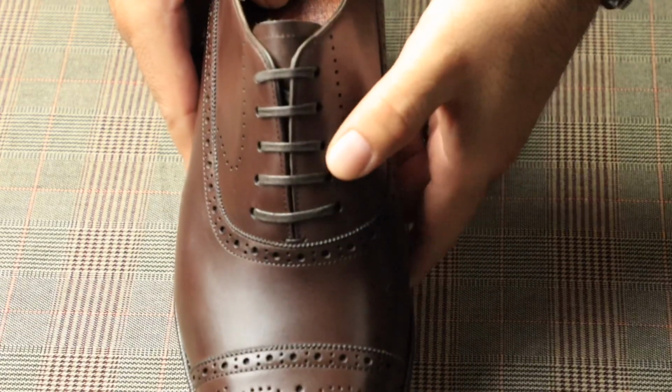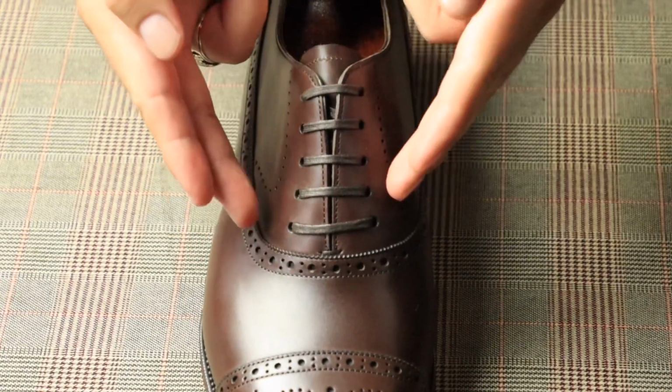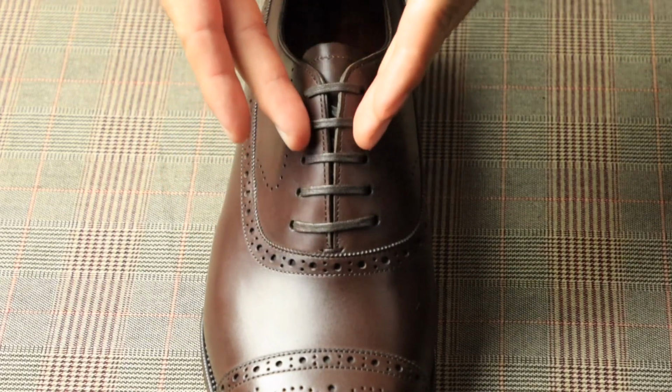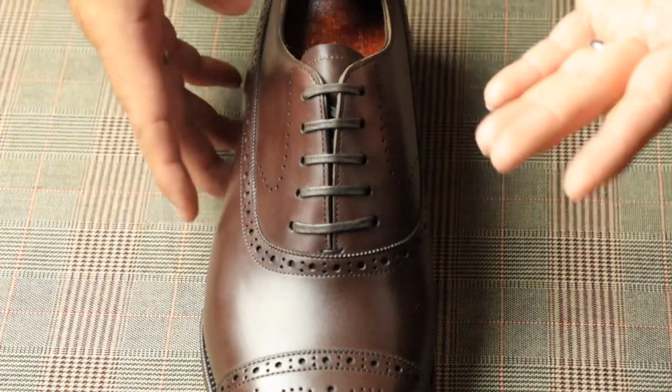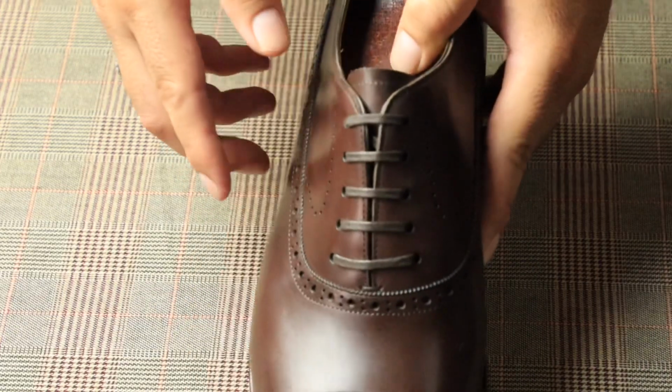We have 5 eyelets. Now, this is something I really like about this design, is that the first set of eyelets is wider and then it gets tighter as it gets to the top. Leads your eye in kind of a triangle shape. I know I've said that before in other videos, but whenever I encounter this design, I really, really like it.